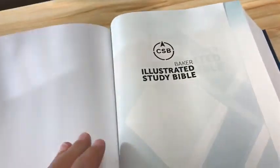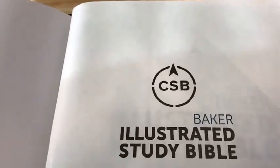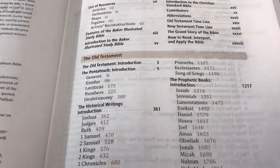But let's go to the front. As you can see, this is a sewn Bible. I'm going to come in here and you can actually see where the stitches are. So it is nicely sewn. It's got the very front here. I want you to see this. The very front page has the logo, the True North logo from CSB. But notice this. They keep the True North image throughout the Bible. Now here's your contents, Old Testament.